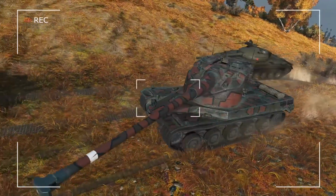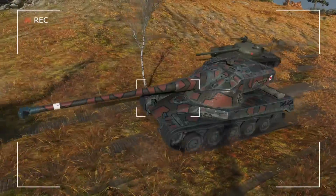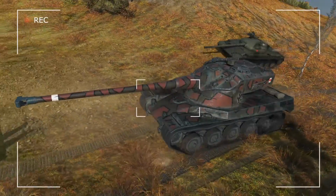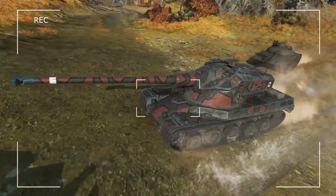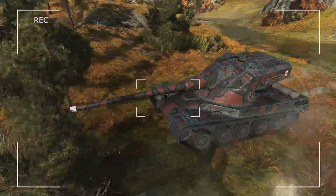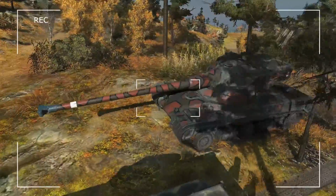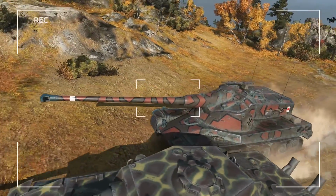Despite the fact that the Maybach engine power provided 100 horsepower, specialists from the German company Group M were looking for a solution that would allow the vehicle to reach a top speed of 65 km per hour. Only one finished prototype of this variant was built. The AMX-50B marks the end of the French heavy line in World of Tanks, but let's see what it can do in some gameplay.